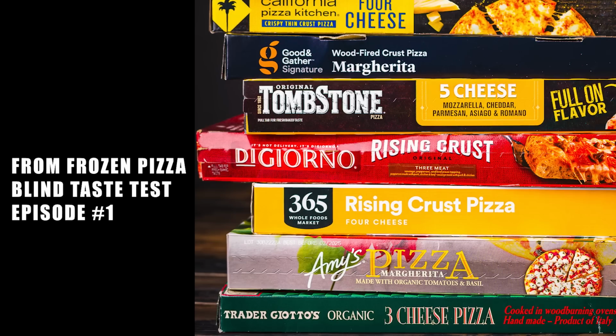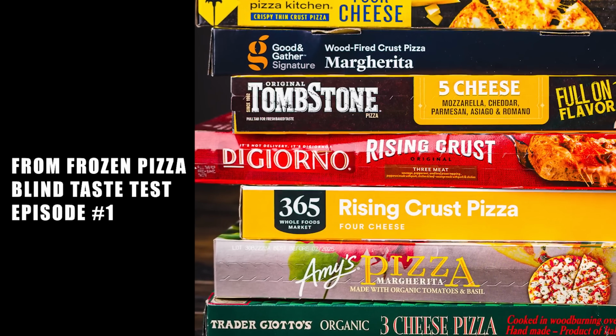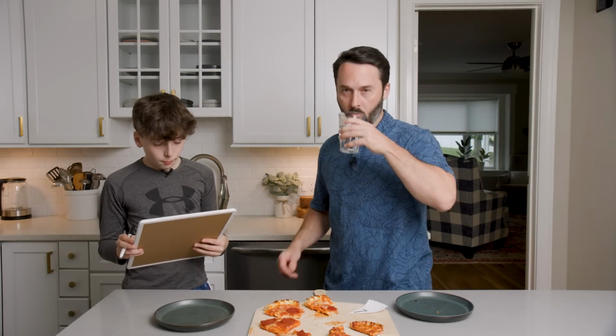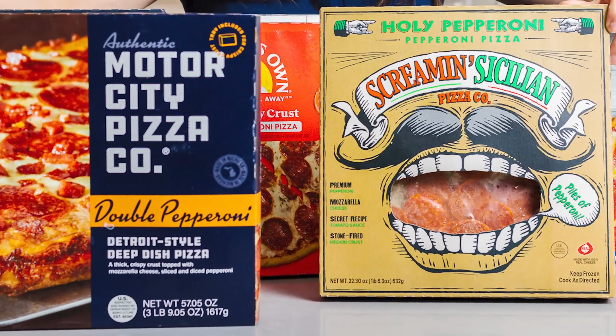So the reason why I bought those boxes was because I was trying to compare a bunch of different brands that I thought were fairly well known, and some of them I couldn't get my hands on. The one thing that all of these have in common is that they have pepperoni on them.